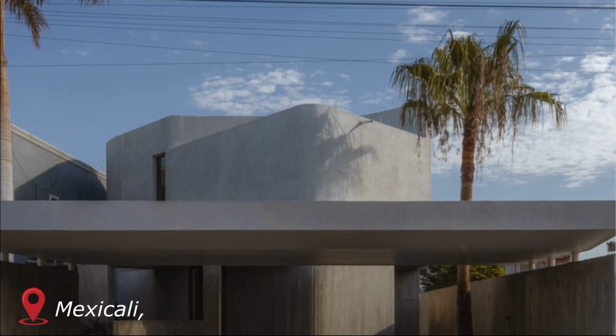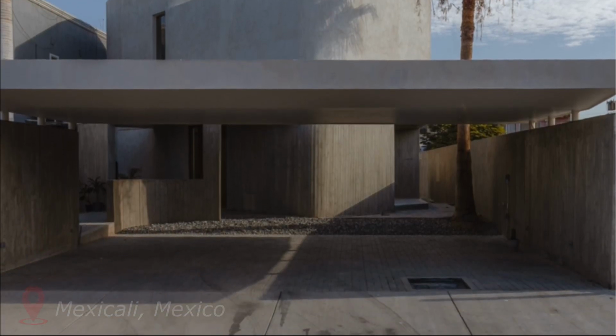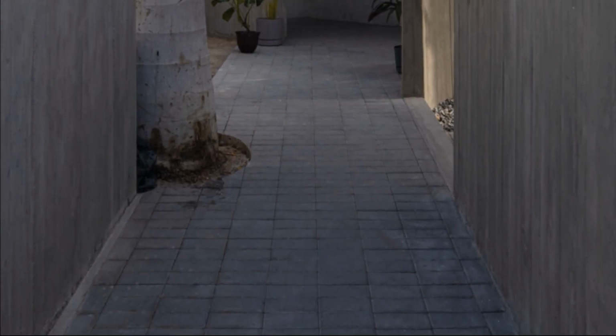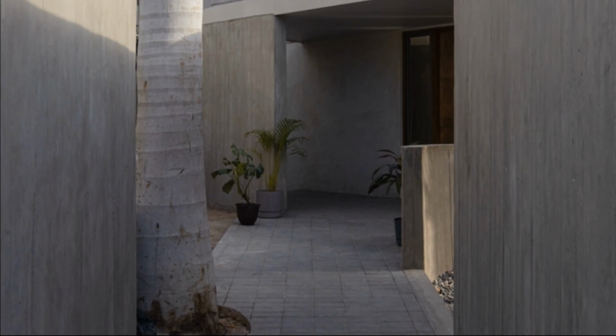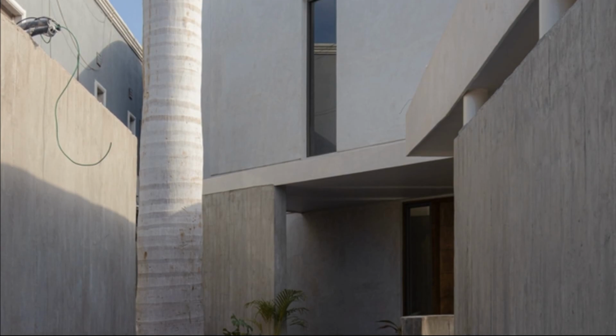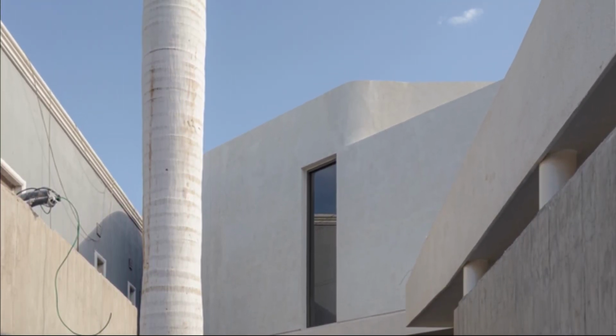House Rodríguez, located in Mexicali, is the home of a young family that enjoys gardens and outdoor living. What governs the organization of its spaces and circulation is the proximity to the perimeter garden, allowing for contemplation from all interior spaces. The curves applied at the intersection and corners of four volumes guide a passage that leads to spaces surrounded by vegetation and natural light.